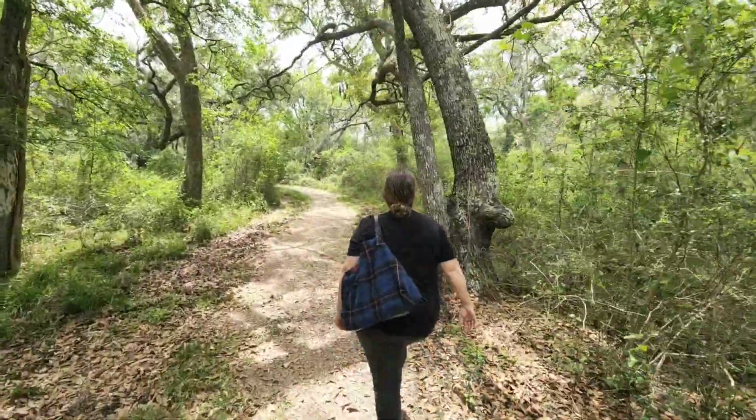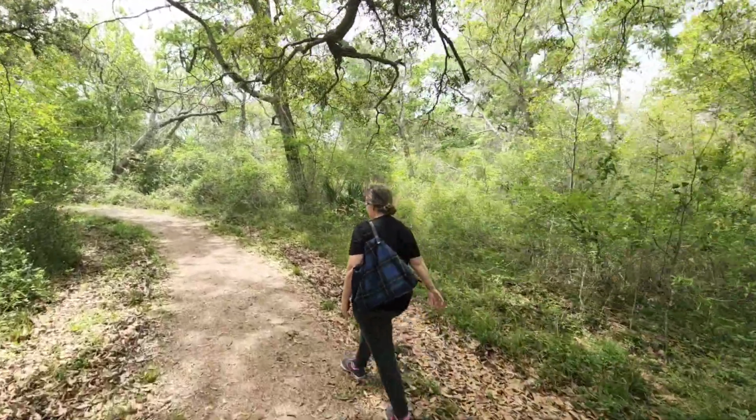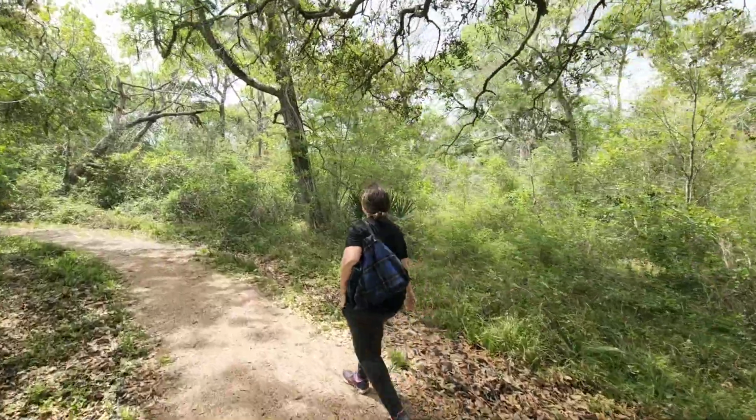You see the wild naturalist in her element, looking for the plants in order to heal the community.